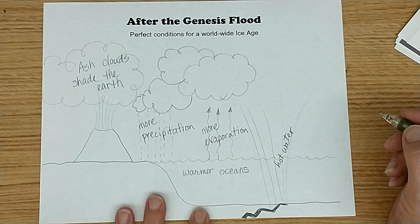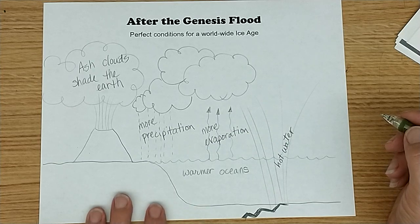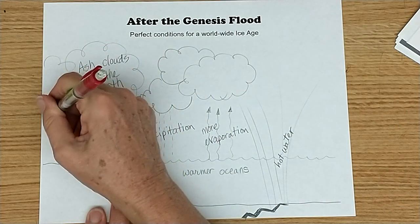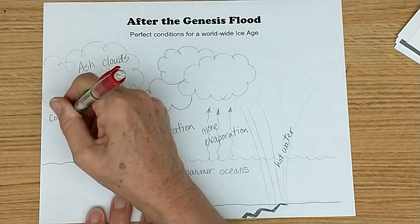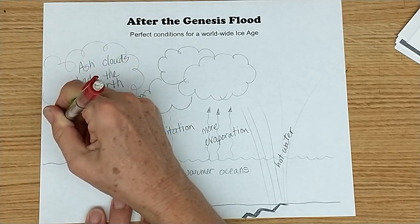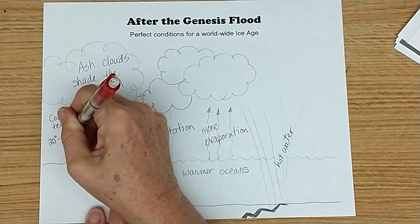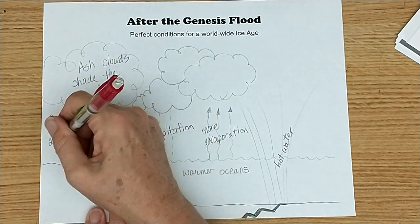So going back to the book again, the increase in precipitation, together with much cooler temperatures over the continents, set up conditions that led to the Ice Age. A little further into our reading, it said that the summers were 20 to 40 degrees cooler. So let's put over here, cooler temps, short for temperature. 20 degrees to 40 degrees Fahrenheit cooler.